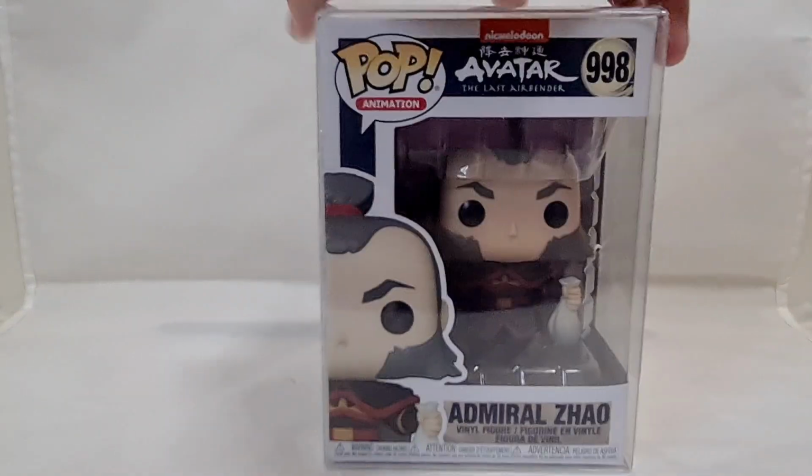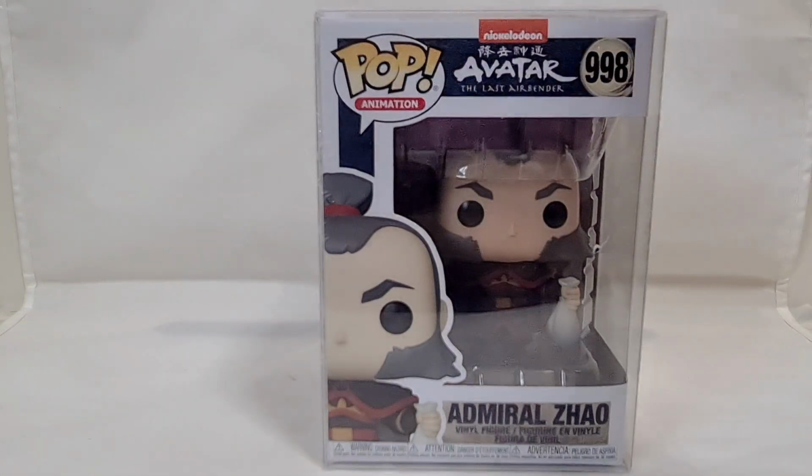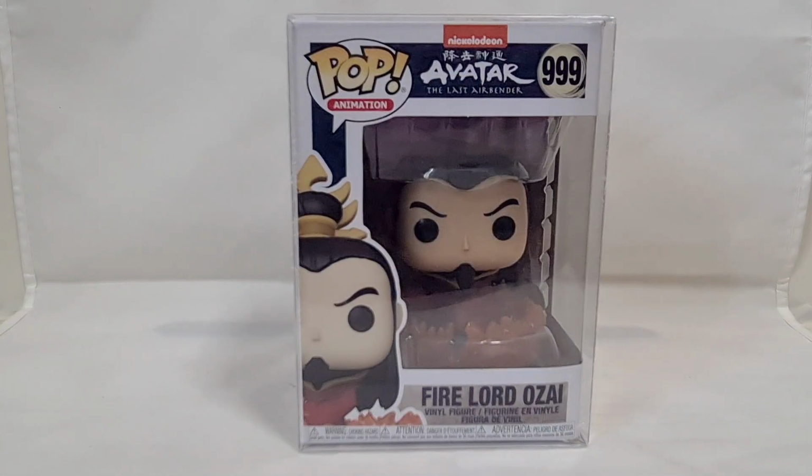That's a big steal, especially for someone like me who's trying to collect the whole Avatar The Last Airbender series. Really happy that I managed to get it at such a good price. So let's move on to our next Avatar pop, which is Fire Lord Ozai.